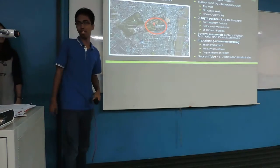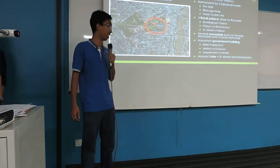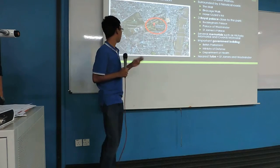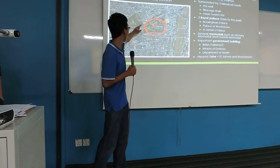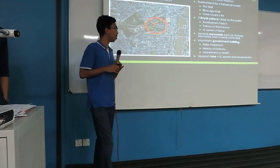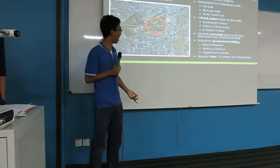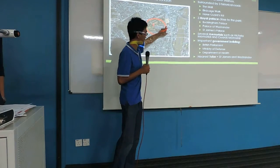Contextual studies. Okay, so St. James Park is located in the city of Westminster in central London. Okay, it's very close to the River Thames and the London Eye here. And there are three important royal palaces, which are Buckingham Palace, St. James Palace, and Palace of Westminster. And there are also important government buildings here, which include the British Parliament, Ministry of Defence, Department of Health, and also the official residence of the Prime Minister, which is 10 Downing Street here.